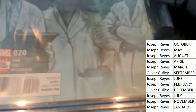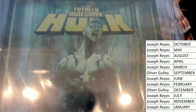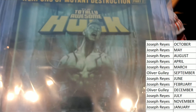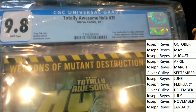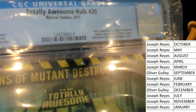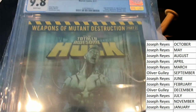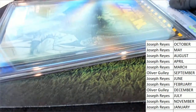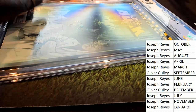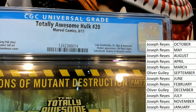Oh. It's the incredible, totally awesome Hulk. Excuse me, not the incredible Hulk. It's the totally awesome Hulk. Oh my, this looks like what we have here is number. It looked to me like a number 8 there. Let me see. Let's take this thing out of the packaging here. It is a number 8.